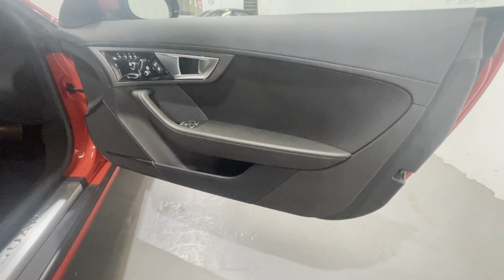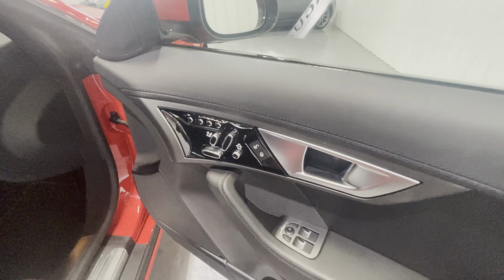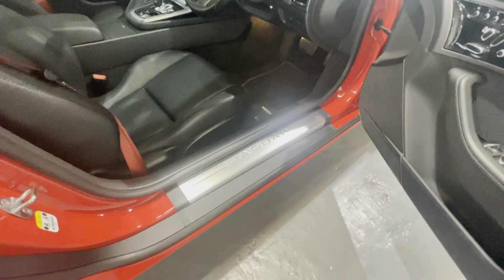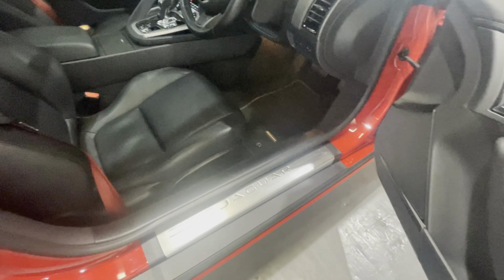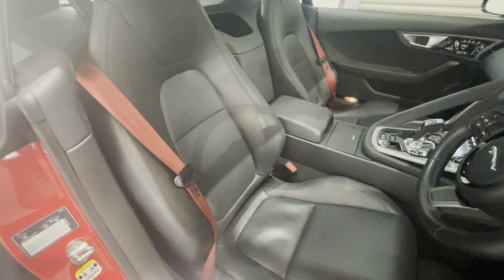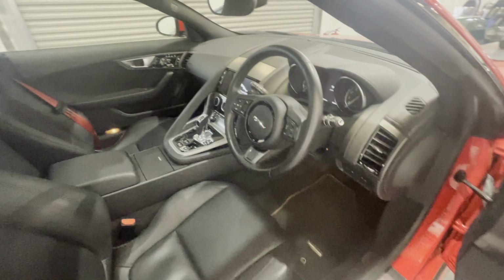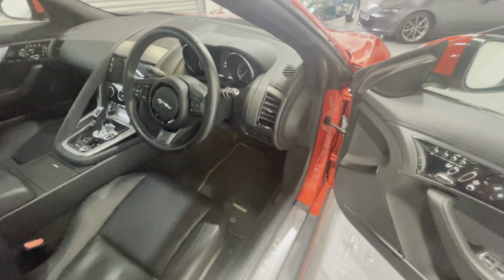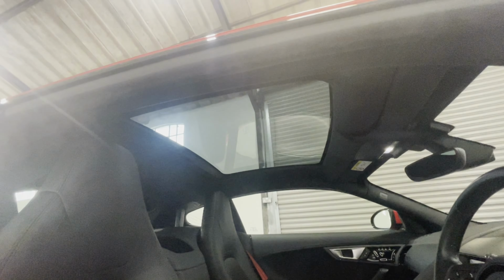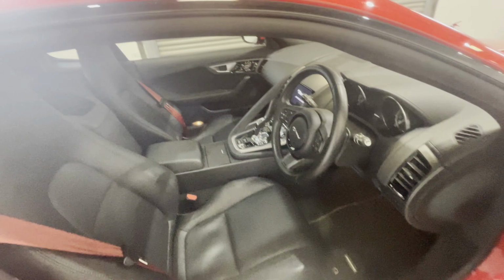A beautiful, I dare say, factory condition door card with the full 12-way memory seat option. Tread plates which are completely unblemished, and a beautiful interior with these gorgeous leather seats, console, dashboard, carpets and mats, all in excellent order. And above it, the panoramic roof with, of course, a sliding screen for days when it gets too hot.